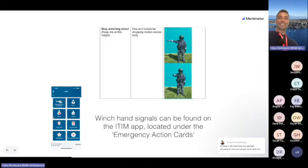So the winch hand signals can actually be found on the item app for revision under the emergency action cards. And yeah, the one arm horizontal chopping motion is stop winching in and out and keep me at this height.